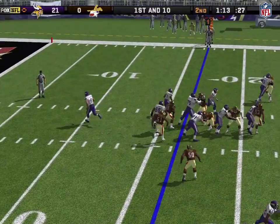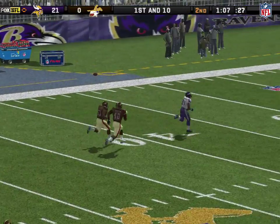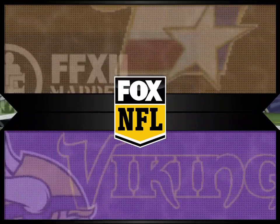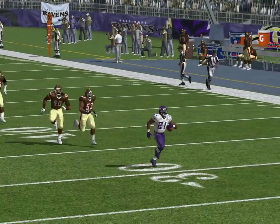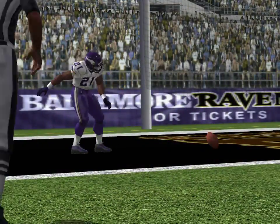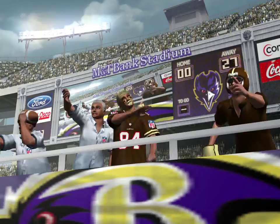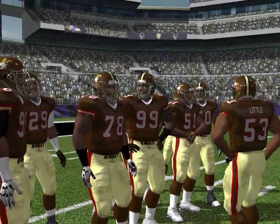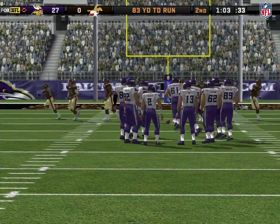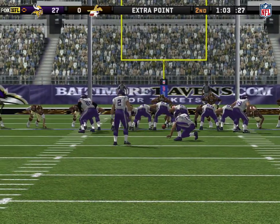McKinnon is back. They're off. Running with a lot of room in front. The 30. The 40. Midfield. The 40. The 30. The 20. The 10. Touchdown.